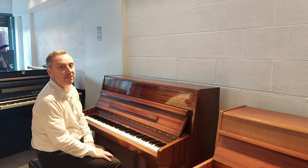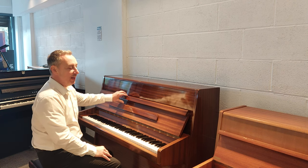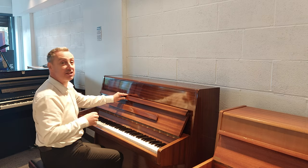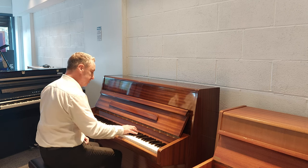My name's Graham. Here I am at Rimmage Music here in Liverpool, and we've taken a lovely night piano made in approximately 1962 in import exchange.